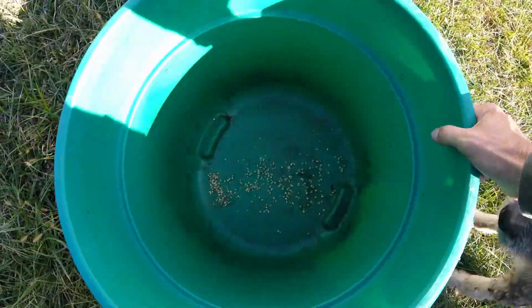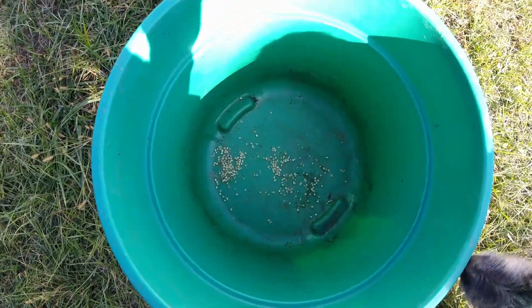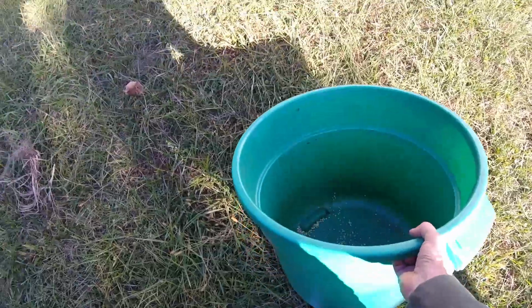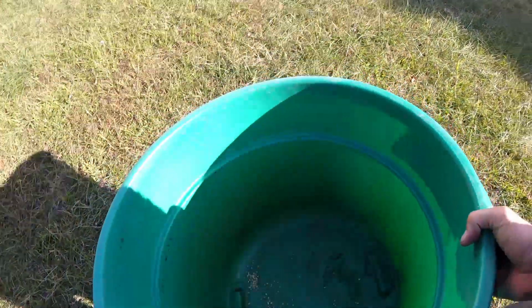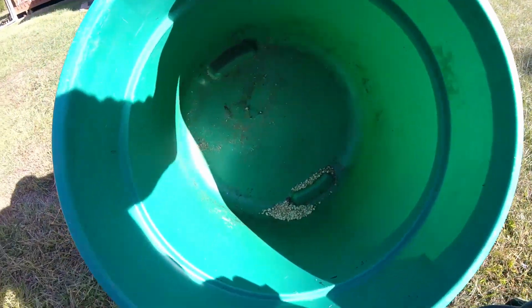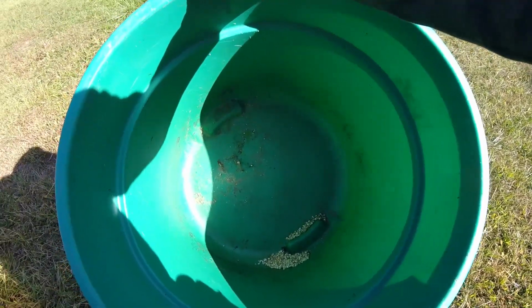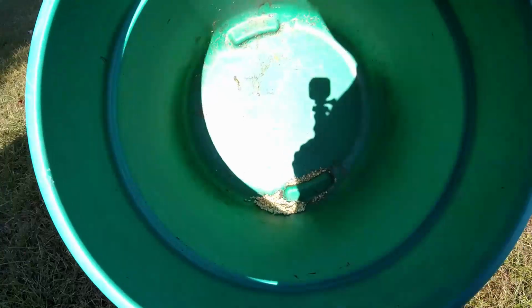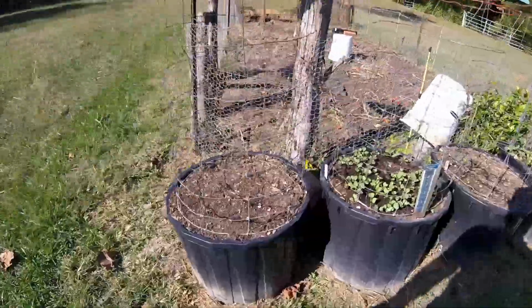So we got a few kernels left here in the bottom. I might put these in a bowl, let them dry out a day or two, see if they'll make parched corn. I think I had a video at one point where I mentioned parched corn. If you let it dry to about 50% of where it needs to be, it half pops and makes this really interesting kind of, I don't know what.